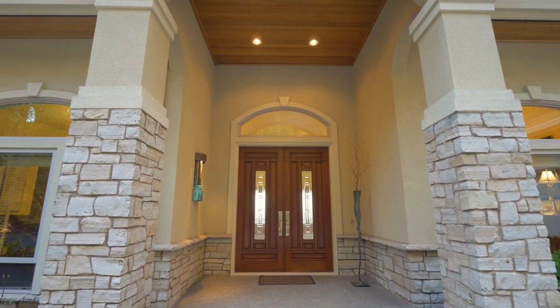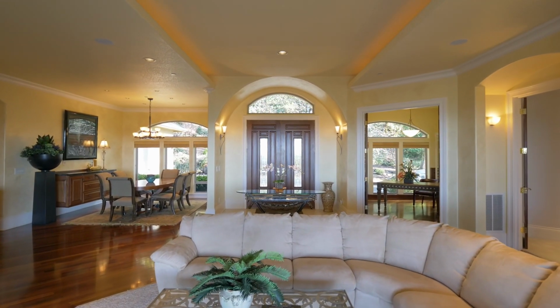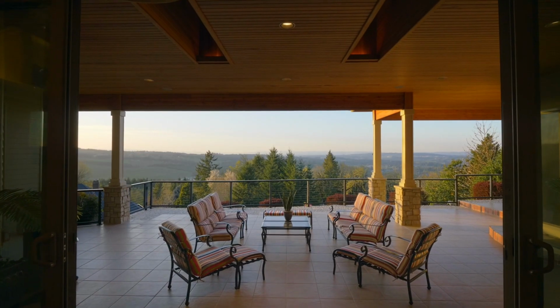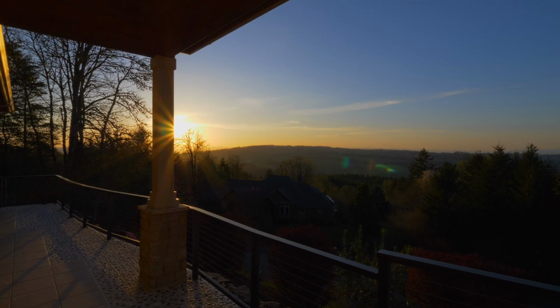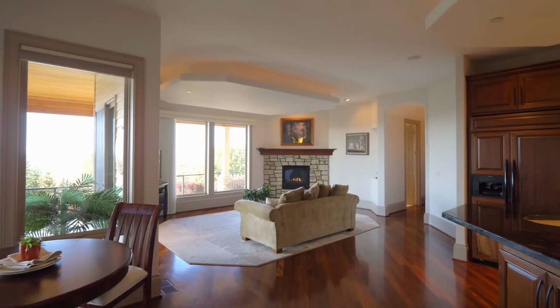From the grand entry, head inside and discover 10-foot lighted tray ceilings, Brazilian teak hardwood floors, and masterfully crafted built-ins. The 16-foot sliding glass doors open to breathtaking valley, city, vineyard, and 3 mountain views from the nearly 1,700 square foot cedar-covered and tiled terrace.